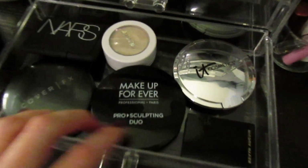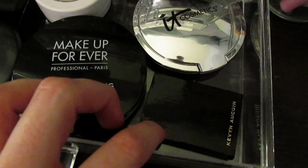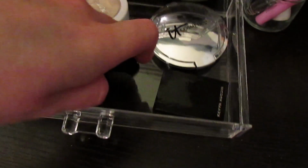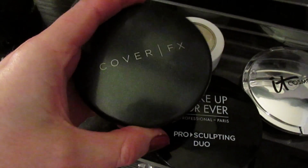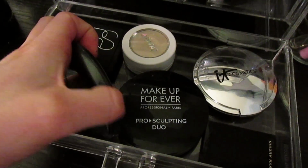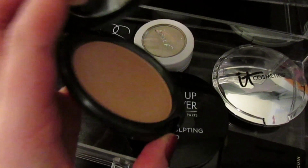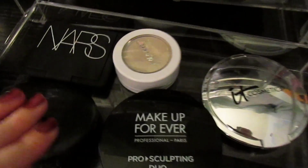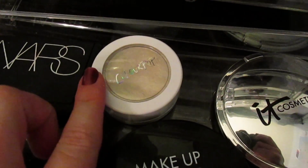And then for cheek products, I have this little Kevyn Aucoin Celestial highlighting powder. The Makeup Forever Pro Sculpting Duo. Oh my god, you guys. This highlighter gives me life, but this packaging, that could be improved. This highlighter, you guys, dead. So amazing. Cover FX Moonlight highlighter is like my skin tone, but the highlighter is like a silver shift, which you would never believe looking at it in this pan, but it is like a silver. It's crazy. NARS Sin Blush, the highlight in Stole the Show by ColourPop, and I'm loving this blush by IT Cosmetics, the Sugar Plum Ombre Blush.